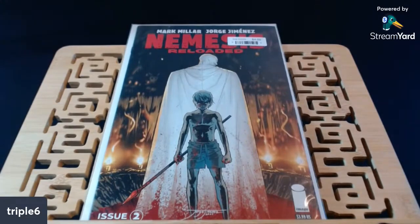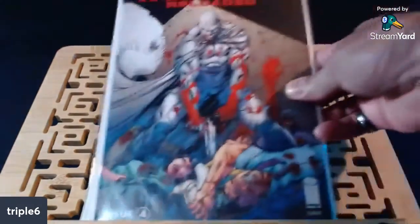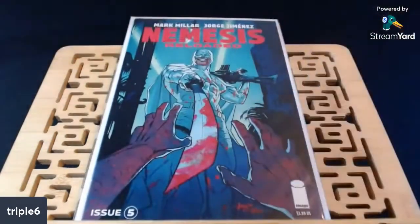This Mark Millar, Jorge Jimenez, the artwork. I didn't read the first run, so I really didn't know anything about this character, but I'll tell you what, I really enjoyed this art, man. This dude is extremely dark. It's definitely a good read. Anyway, like I said, this is number three, number four, issue five.